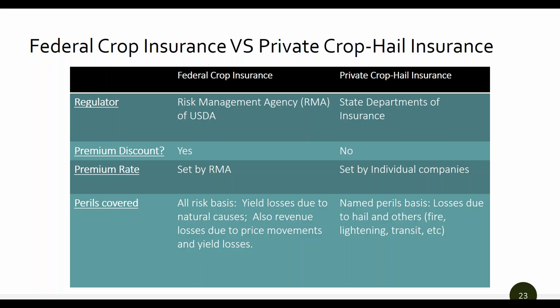There are premium discounts available for certain types of plans of insurance, and we'll dig a little bit deeper into that. And is there a premium discount for private crop hail insurance? This chart says no, but some companies do offer premium discounts based on if they're a member or an associate of that company. So that will just depend on what company you sign up with. Premium rates are set by Risk Management Agency, and for crop hail, they're set by individual companies.